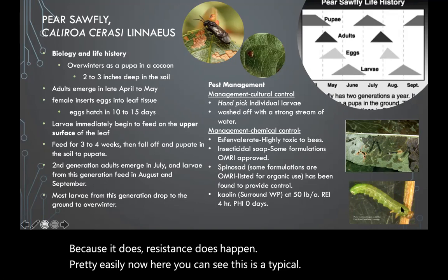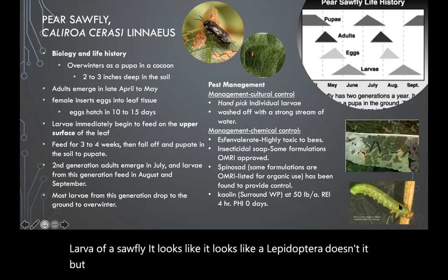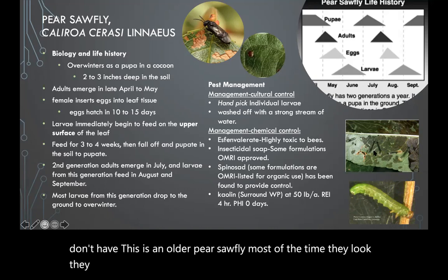Now, here you can see a typical larva of a sawfly. It looks like a lepidopteran, doesn't it? But they don't have prolegs, even though it sort of looks like it. This is an older pear sawfly. Most of the time, they look like slugs, right? They're funny looking creatures.